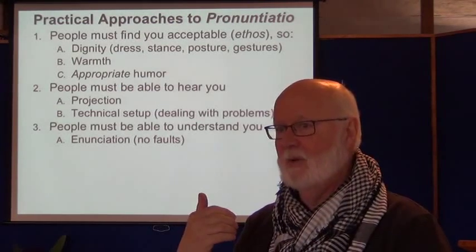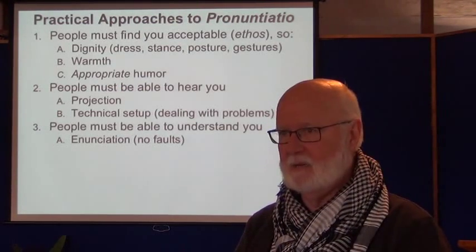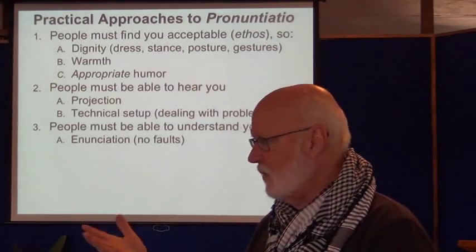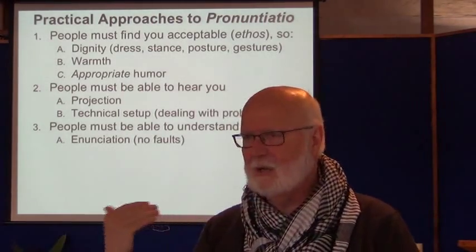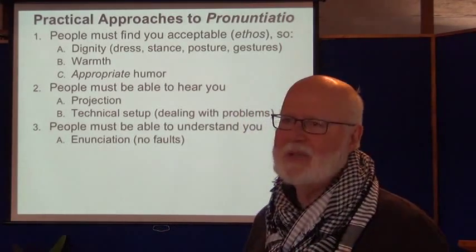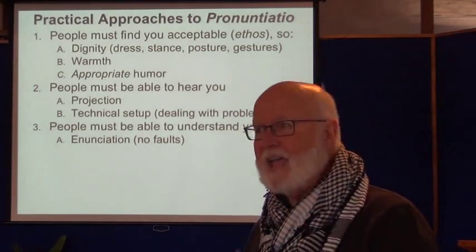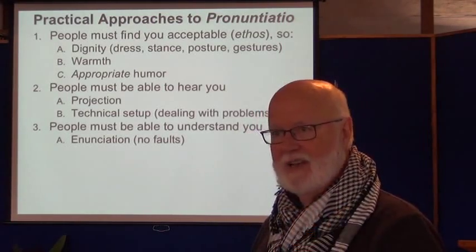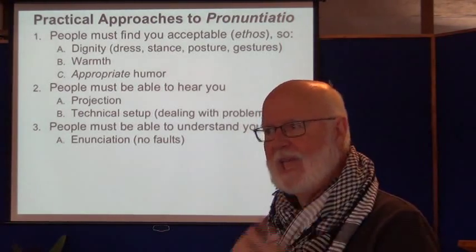If you have a verbal tic of any kind, now, there are some verbal tics, like stuttering, which are a much bigger deal. To deal with those, you probably need professional assistance, somebody who has the ability to help you. But if your problem is "you know," or "like," or "or," you need to teach yourself not to do that. And you can.